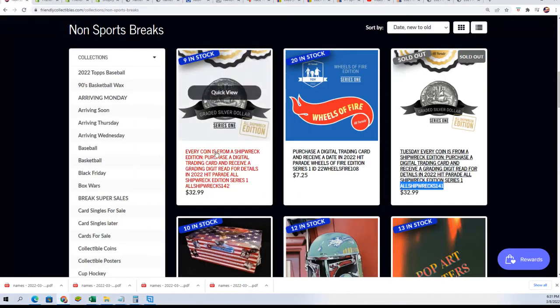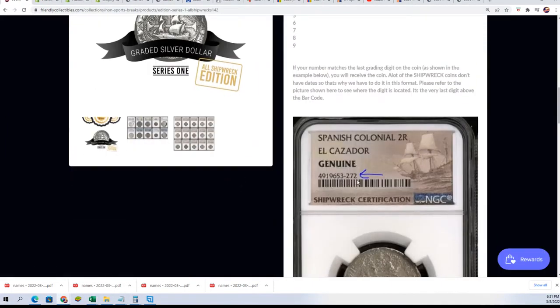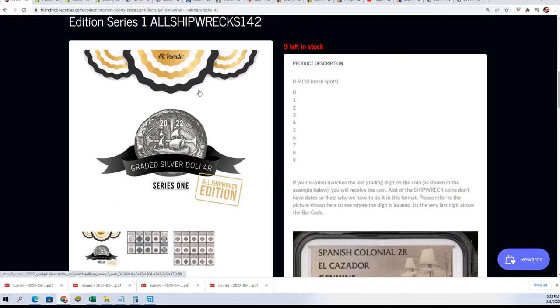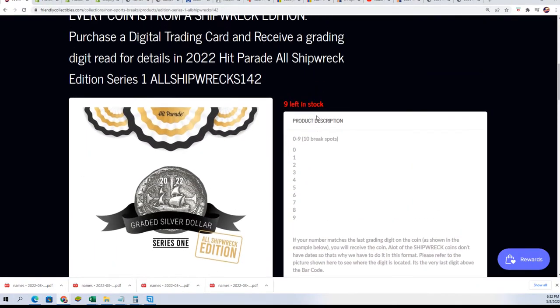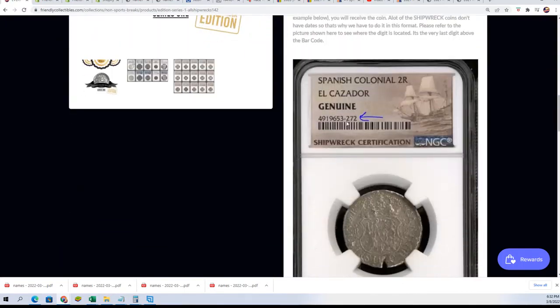I just want to show this real quickly, make sure everybody understands what we're looking at. It's that number right there. So if you had the number two and we pulled this, then you would hit. Okay, so that's how that works. So it's kind of unusual, but sometimes these don't have years on them, and it's just the easiest way we found to do these. So it's pretty much completely random.